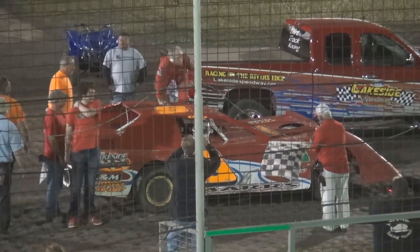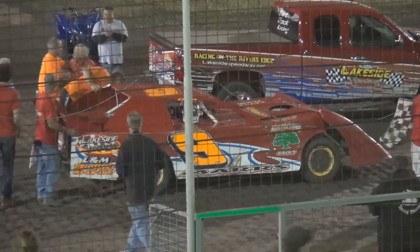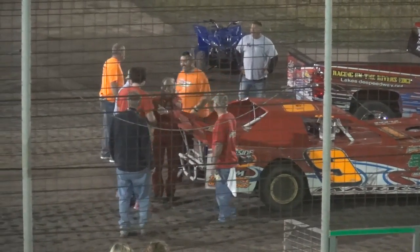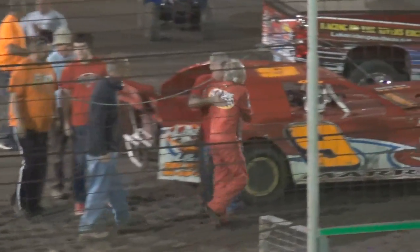He's got his helmet off. Don Mars, tonight's Grand National A Main winner. Don driving the Mars Tree Service number 9. He'll pick up the trophy from Victory Trophies.